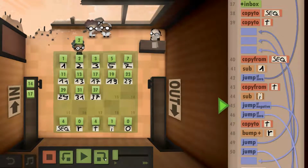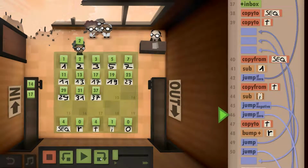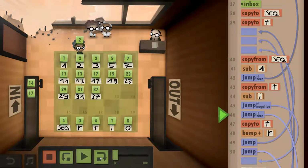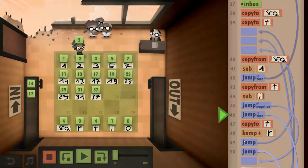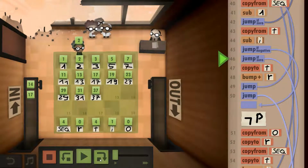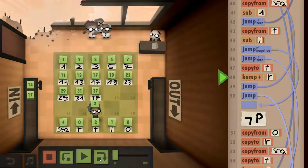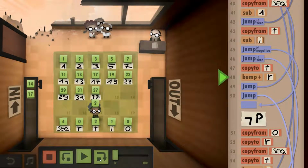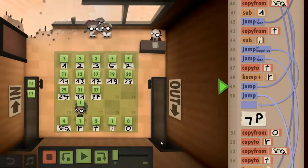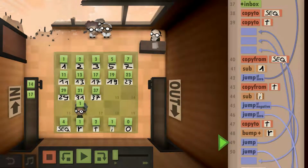Okay, it's not negative. We're not done with dividing. Jump is 0. It's not 0 either. Yeah, negative and 0 I think are the same thing. No, it's not. Okay. So it's not, and we copy to temporary. Bump R. Yeah, because you successfully divided. Jump. Okay, now we are jumping. What are we jumping to though?